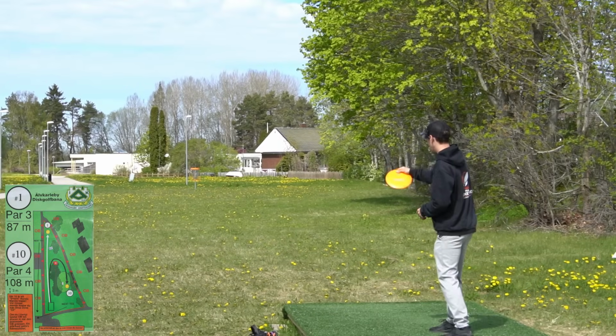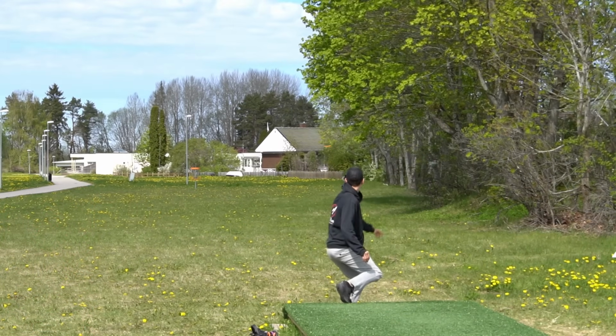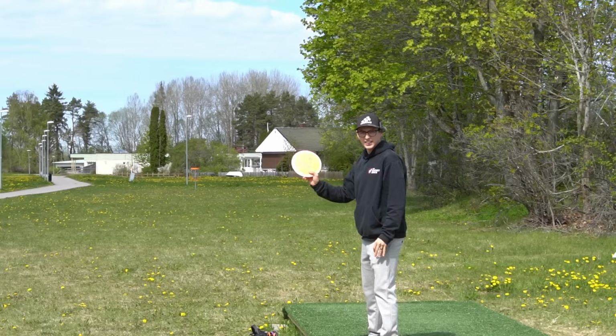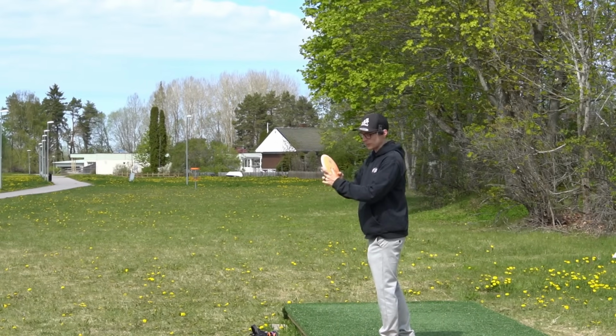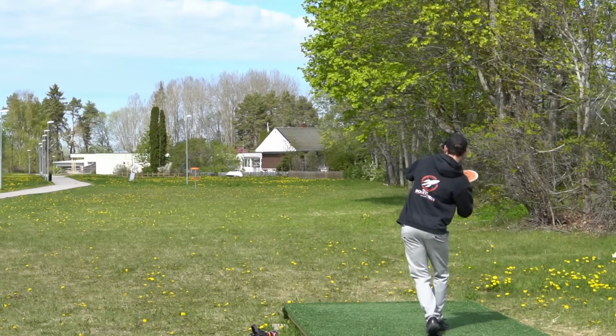But here I think I'm going with my overstable Kaxasata, just straight ahead, fight the headwind, get myself up there. Come back. Okay, the headwind is stronger than I thought. Let's go for one more. Let's test out the new K1 Grind Gold. I haven't thrown it before. Hopefully it's overstable enough to withstand this headwind. But let's go for a forehand.